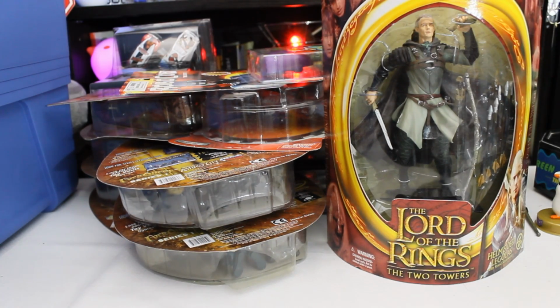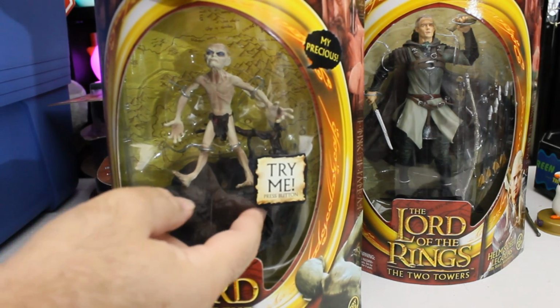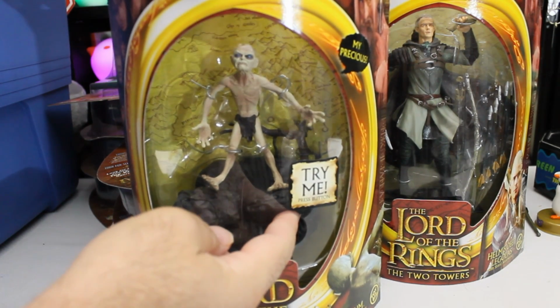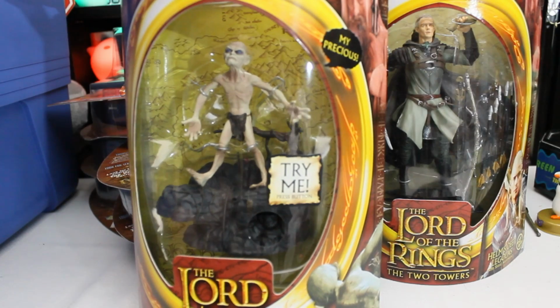So next up is Gollum. Does he still talk? Wow, he's quite loud, too. Does he do the fish song? I think he does the fish song. No, I guess he doesn't.